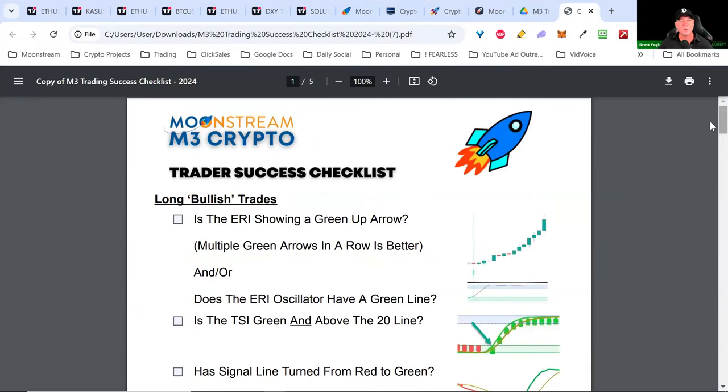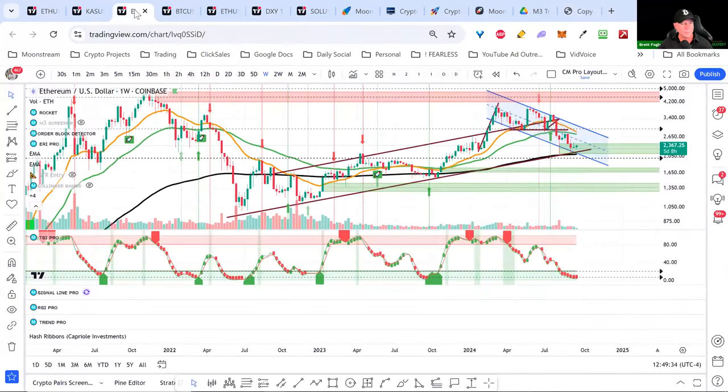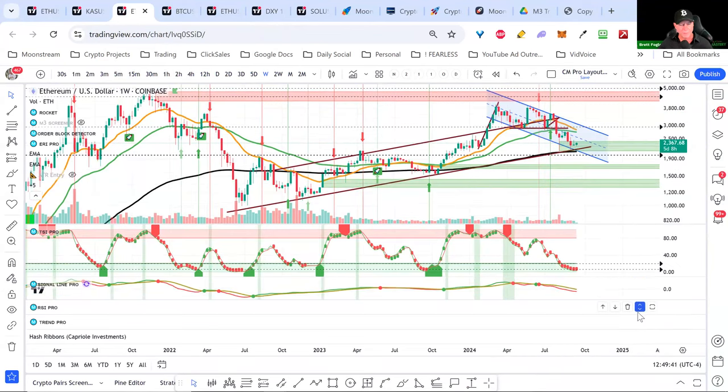So in this case, we won't get a buy signal just yet on ETH. Is there an ERI showing a green up arrow? So the answer is no. Is the TSI green and above 20? It's looking like this, okay? And the answer is no. So basically, we have 0 out of 20, but we do have some bullish factors here. And let's take a look at what they might be.